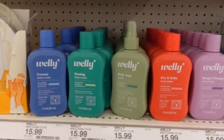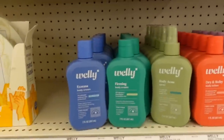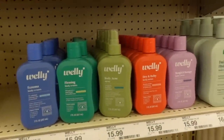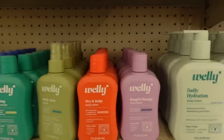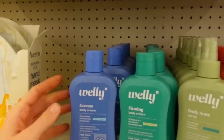This is new, Welly. I mean, I've seen Welly here at Target before, but these are new. Because Welly, I think, used to have a little tin I would see here of first aid products, but what do we have? I'm talking a lot because there's some overhead music that I don't want to have to play copyright-free music over.